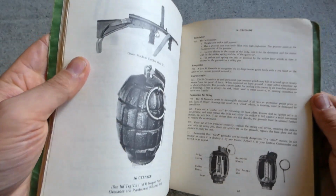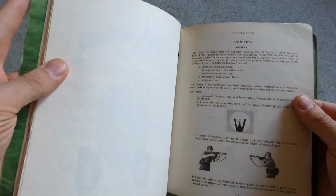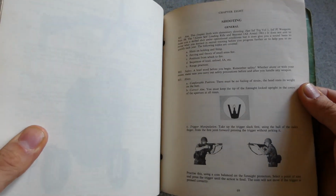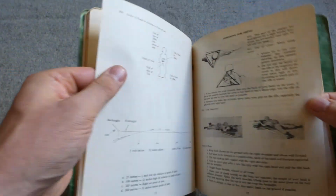More on weapons here, so you have the number 36 grenade, the Mills bomb. And that's the end of the section on weapons. Obviously that would change greatly as more US munitions were brought into stocks during the course of the Vietnam War. Section here on shooting, and targets and so forth.